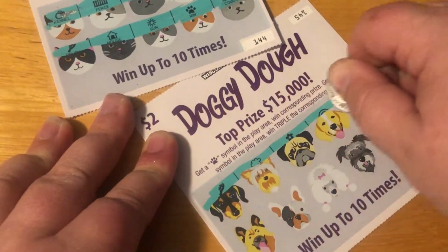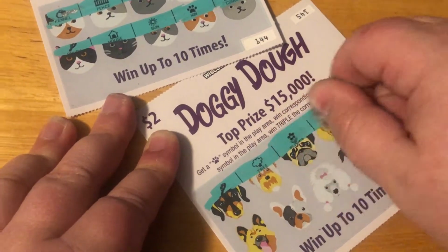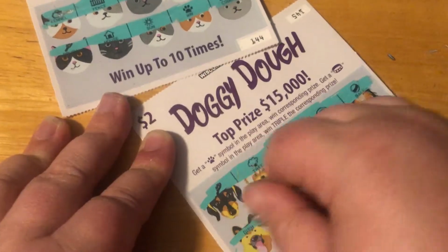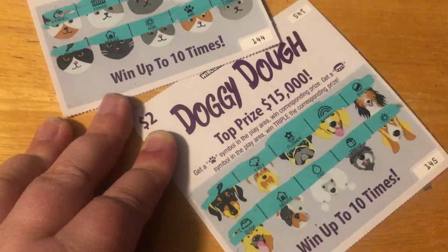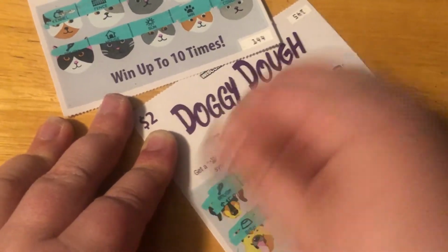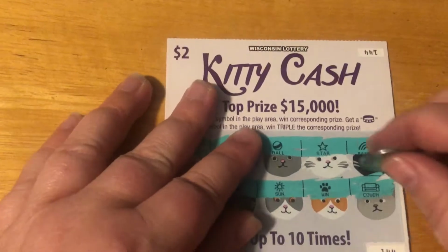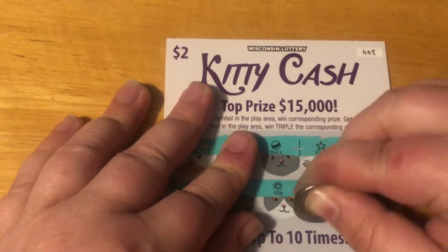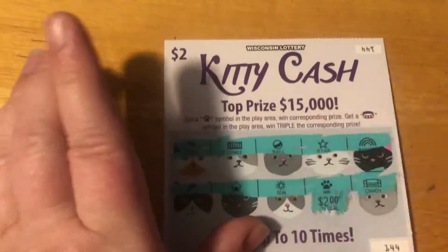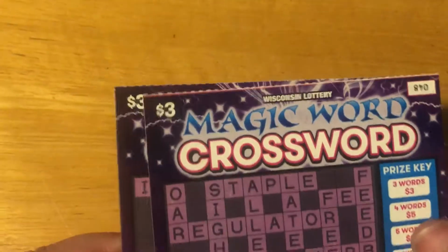Let's see what we got here. See if there's any more winners under these two tickets. It's a flower. All right, nothing for the dogs. All right, what do the cats win us? $2. So we won $2, won our $2 back on a break-even ticket. Awesome. All right, these have been good to me in the past. Let's see how we do.